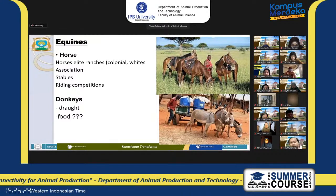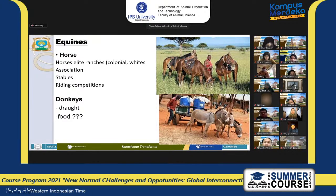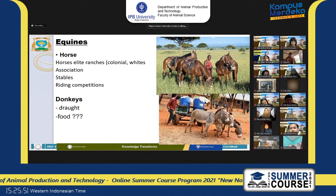Then we also have some horses, the equines. These again are all imported. So we have a few elite ranches, which are, I would say, remnants of colonial activities. And then we also have associations where they are keeping the horses, and also we have stables, and also the horses that are used for riding competition.